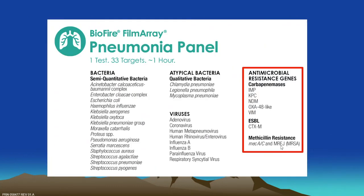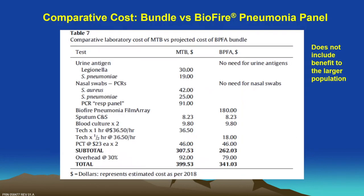So this is just to remind you what's in the Biofire Pneumonia panel. There are 15 typical bacterial targets, 3 atypical targets, 8 viruses, and then the antimicrobial resistance genes. So when the laboratory director contemplates, this must be expensive, what am I to do?